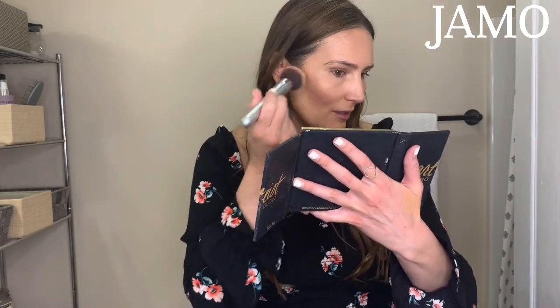So the highlighter really helps emphasize the cheekbones, gives you a nice glow, and the bronzer is obviously always a good thing, especially in the winter time if you haven't been.